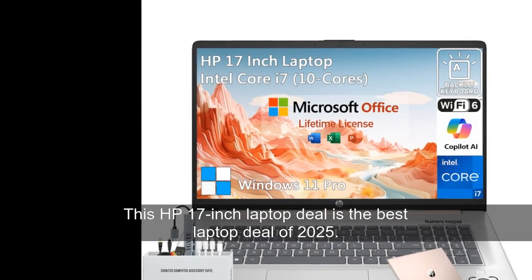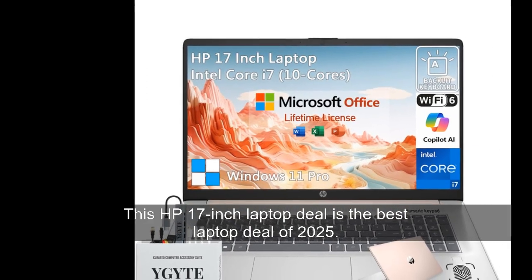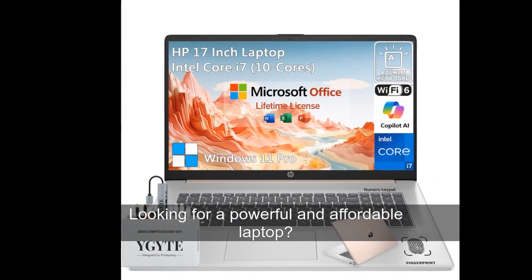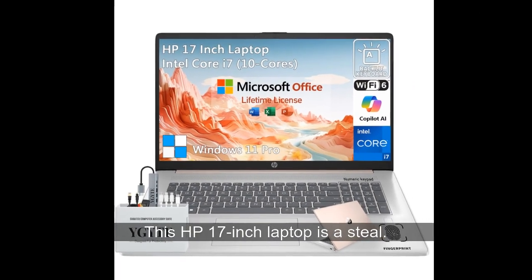This HP 17-inch laptop deal is the best laptop deal of 2025. Looking for a powerful and affordable laptop? This HP 17-inch laptop is a steal.